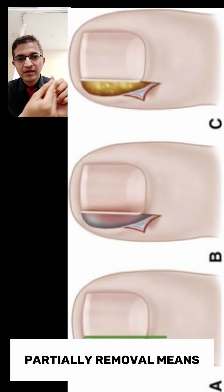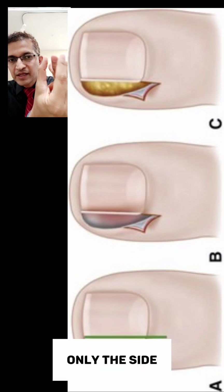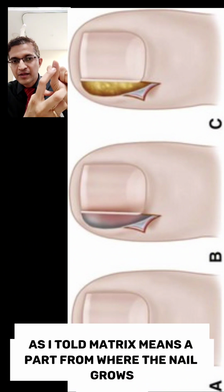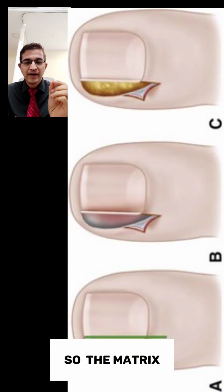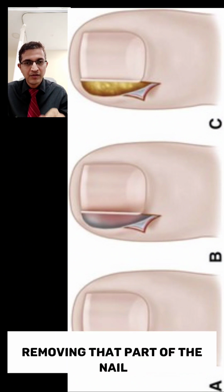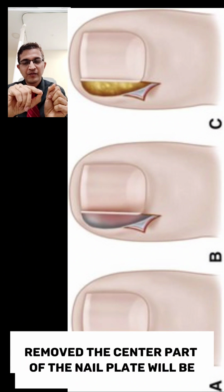Partial nail removal means, suppose this is a nail, we don't touch the center part of the nail, only the sides, the inner and outer part, 1 to 2 millimeters of the nail. There is a matrix, as I told, the part from where the nail grows. The outer and inner part, around 2 millimeters of that matrix, we remove mechanically by removing that part of the nail plate and going deeper. The center part of the nail plate will still be present.